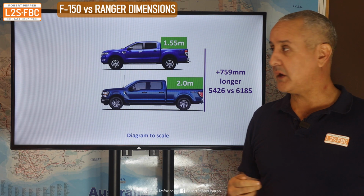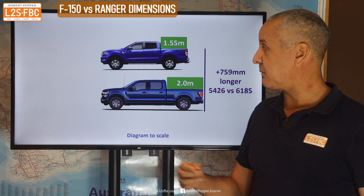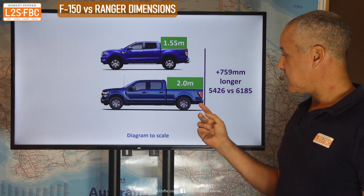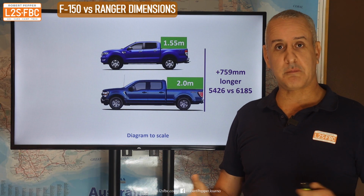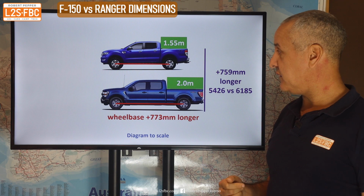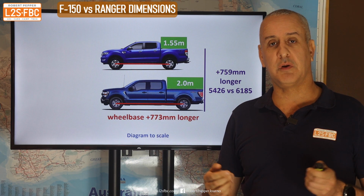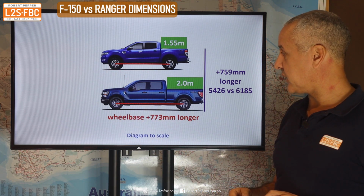759 millimeters longer. Now I already sometimes have difficulty fitting my Ranger in a parking space with a bull bar and a service body out the back, but this is just going to be even longer again, so it's over 6 meters long. Now it's not necessarily a bad thing, it's just something to be aware of. The wheelbase is 773 millimeters longer, and the Ranger's got a fairly long wheelbase already. In the next gen Ranger they increased it by 50 mil by moving the front axle forwards a touch, but this is even longer again.